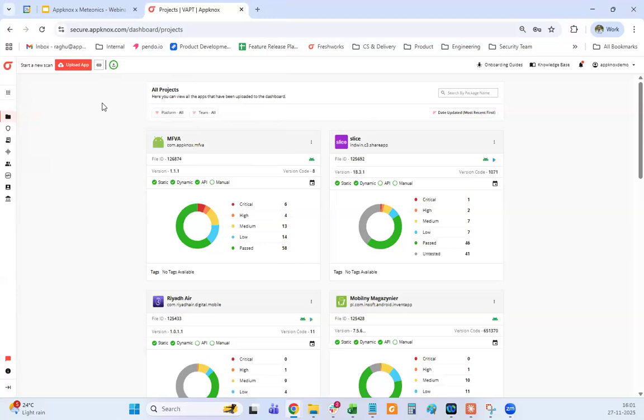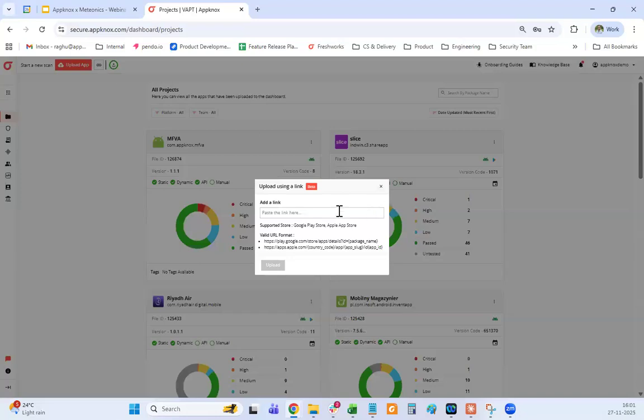The second is you can also upload applications through the CI/CD. We have integrations available with all the well-known CI/CD vendors, as well as a CLI which should ideally integrate into any of the CI/CD vendors out there. The third mechanism is you can copy paste the link directly from the store, either Google Play Store or Apple App Store, and initiate the upload.